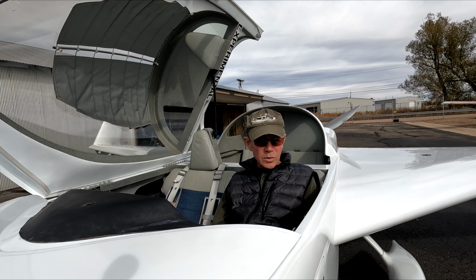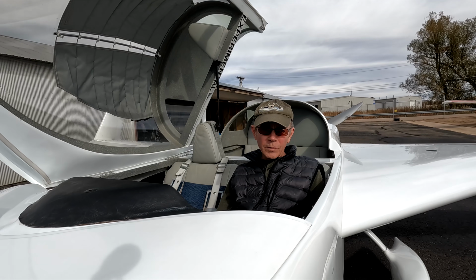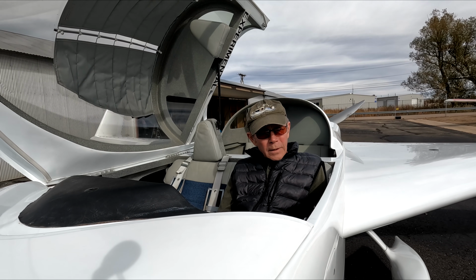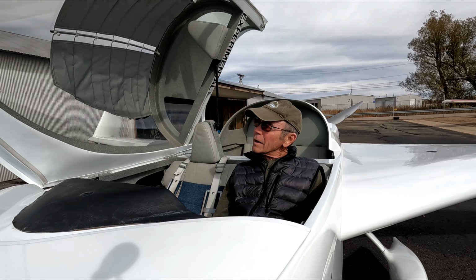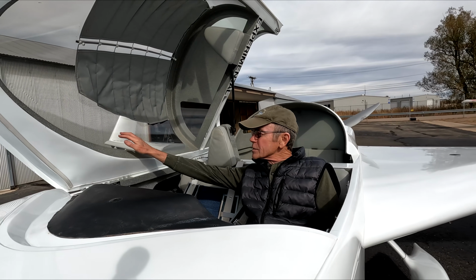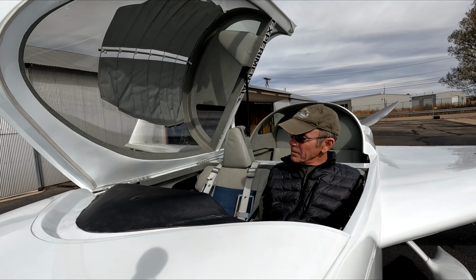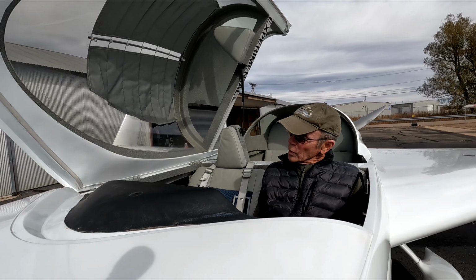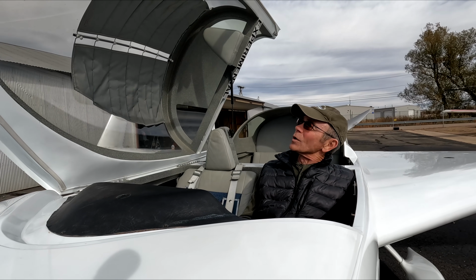The structure is fiberglass, mostly E-glass. Let's see, there are a few parts that you can buy, like the plexiglass. Some people have made the canopy, but you get the plexiglass and then you follow the plans, and it's not easy, but it works.